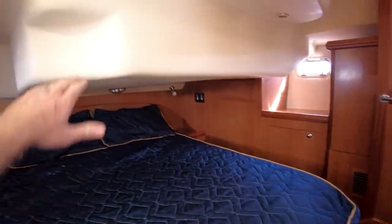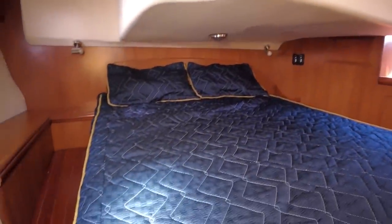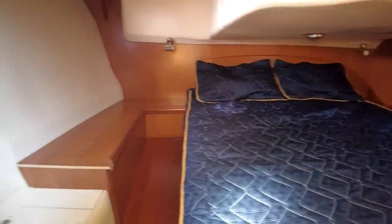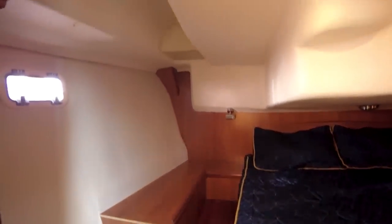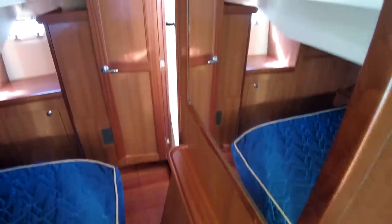So, you know, obviously the ceiling's a little low underneath where you sleep, but when you're sleeping, you're not standing up, so you don't need that headspace. So you do have standing headroom in the entrance right here. So I'm standing up right now. Hanging locker. The starboard. You have to duck a little bit under this.